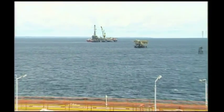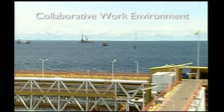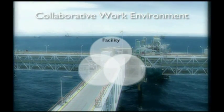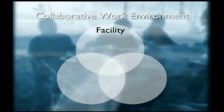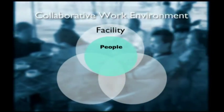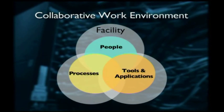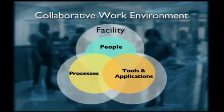To optimize well and reservoir management, Shell Smart Fields introduces the collaborative work environment. The CWE integrates within a specialized facility people, processes and tools and applications. It's almost two-way. The data comes in and the control decision comes out. This whole loop has to be complete.